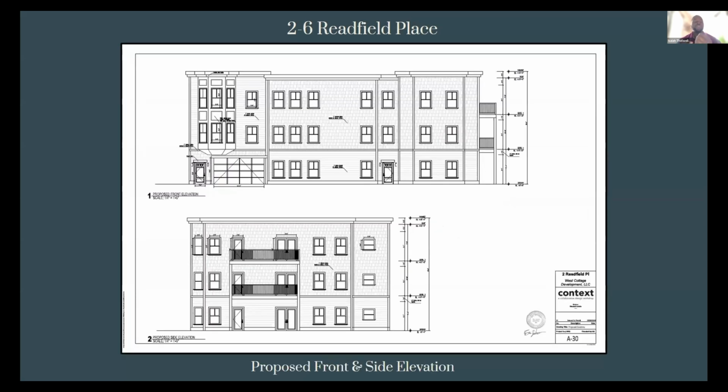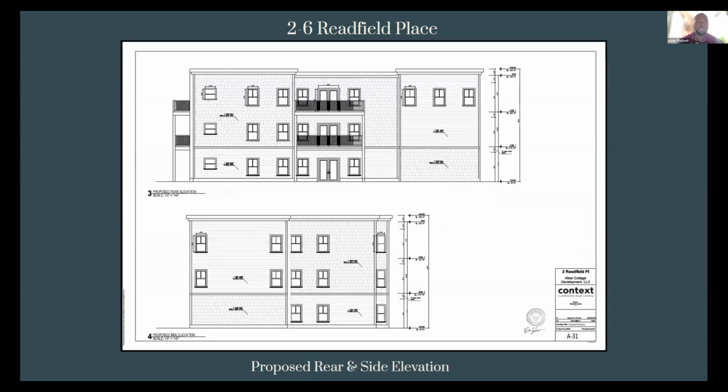Here is our front elevation, a 3-story building, so it's 3 stories high. If you can see my cursor, on the left is the townhouse unit that we were talking about. That has its own private garage and its own private door entrance. And this is our rear elevation. You can see levels 2 and 3 will have deck access, so they have their own little deck that they'll be able to access.